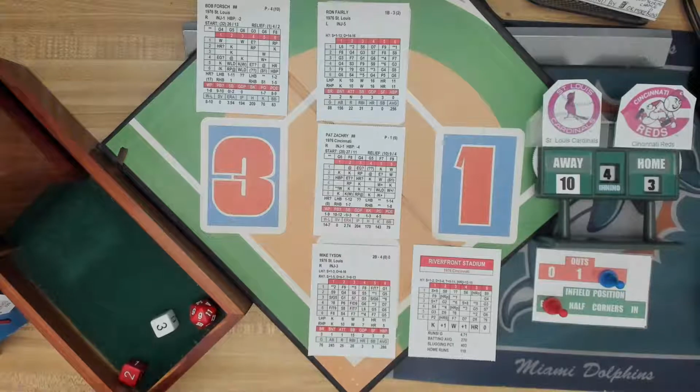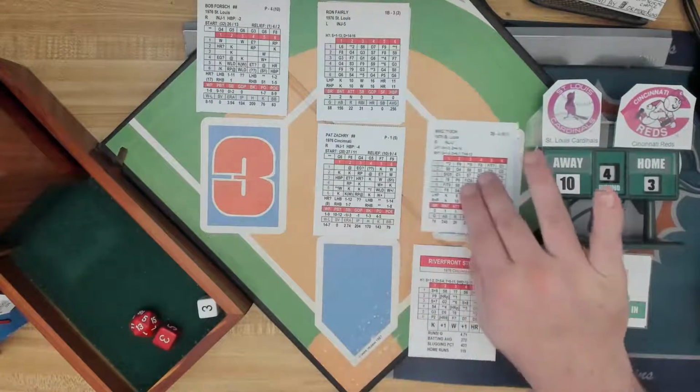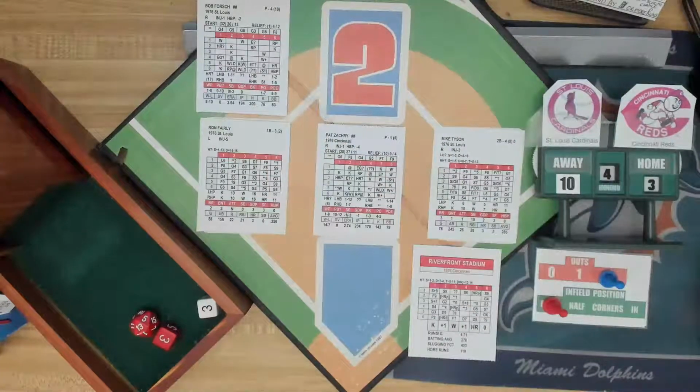That is a 2-3. That's an error on a throw. Tyson 3-3. Base hit into left field. That's going to be a single. But it's only station to station, so Fairley stops automatically at third. Single to left. And that means there's no throw. So there's not going to be a throw there. So the runners only move station to station, and Fairley stops at third on a 10-3 game now.